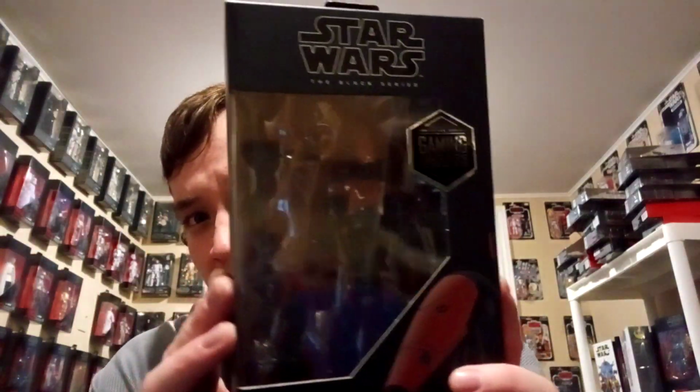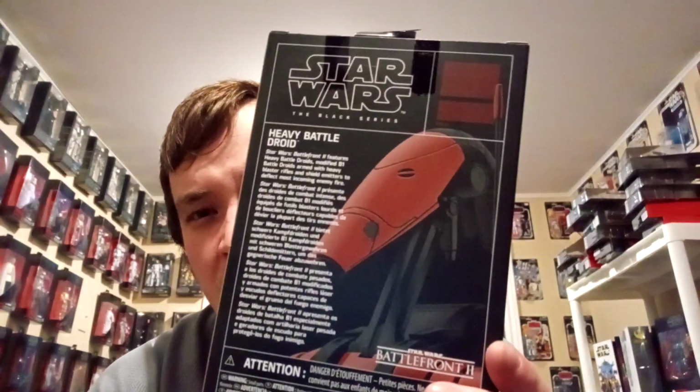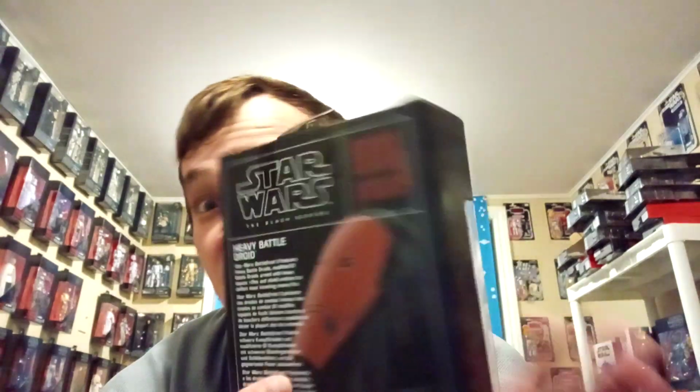Now, first off, let's show the 3 figures here. The first one is from Star Wars Battlefront 2, and it is the heavy Battledroid. Comes with a lot of accessories, this one. I really like the gaming greats because the box feels different compared to the normal Black Series figures. And this one says Star Wars Battlefront 2 features heavy battle droids, modified B-1 droids, armed with heavy blaster rifles, shield emitters to deflect most incoming enemy fire. I really like the sticker up there.